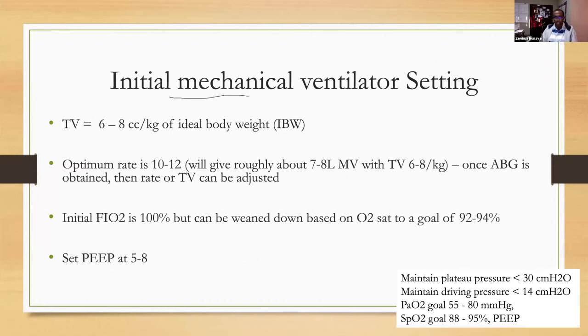So I just open that and see what I do. I'll go and measure the patient, how tall he is, or I'll ask them how tall they are, or the nurses will measure for me. Then that height determines what tidal volume I should be giving. So based on that, you come up with a certain weight in kilograms, and then you calculate either 6 cc per kg or 8 cc per kg. And usually the rate, you don't want a crazy rate, so you want a low rate, but you have to be careful.